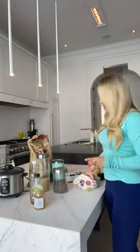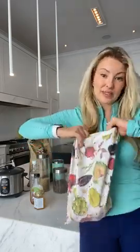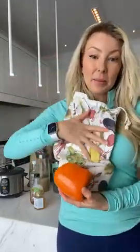Number 7 is to wrap your vegetables in cloth or paper towel, or use produce bags like this. I just got these from HomeSense. They're cloth bags that you can throw in the wash. Now, when you keep a little bit of fabric around your produce like this, it helps to pull the condensation away from the vegetables, which makes them last longer.